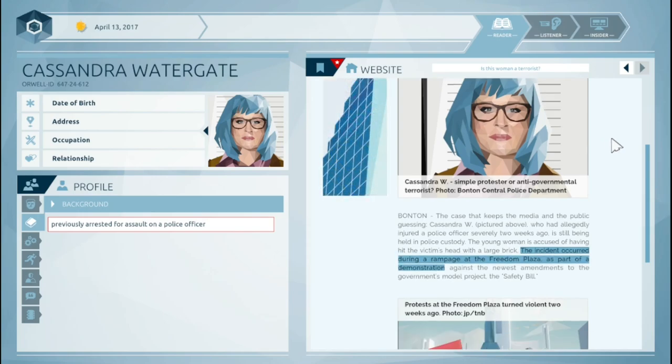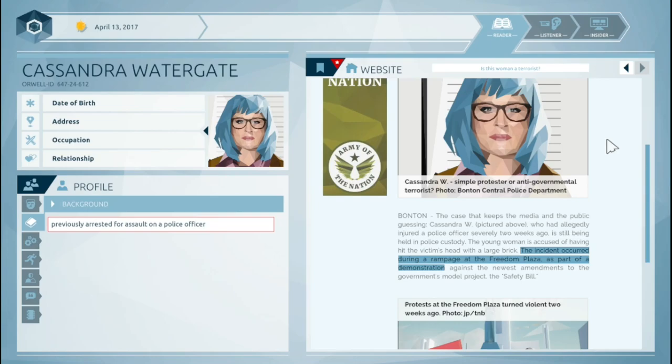According to the police, a case that keeps the media and the public guessing: Cassandra Watergate, pictured above, who had allegedly injured a police officer severely two weeks ago, is still being held in police custody. The young woman is accused of having hit the victim's head with a large brick.